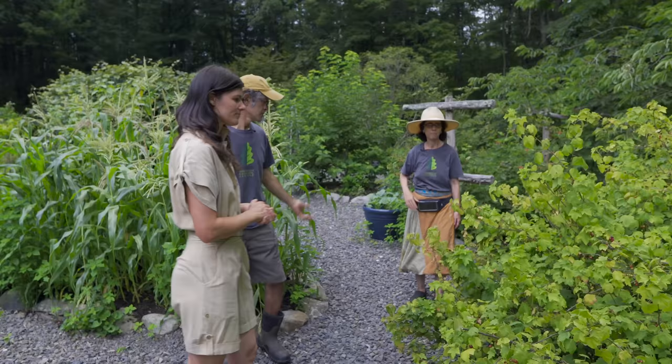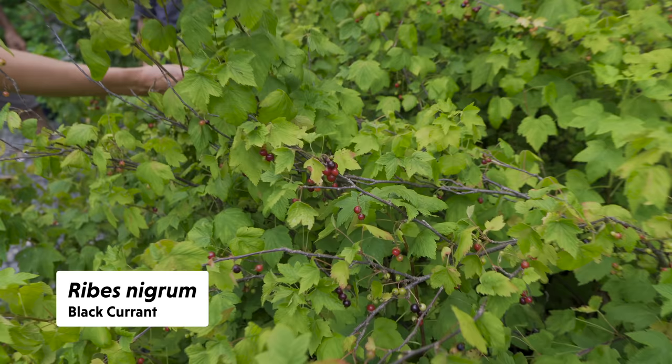Is this another type of currant? Is this a currant? This is our native. Is this black or red? This is black. Okay, so just starting, try. I love this.